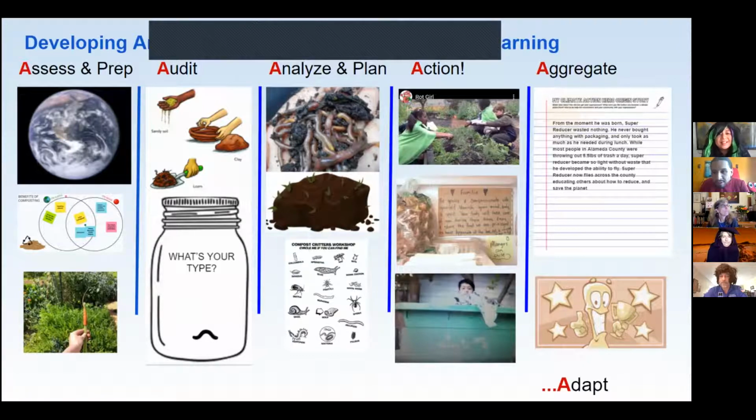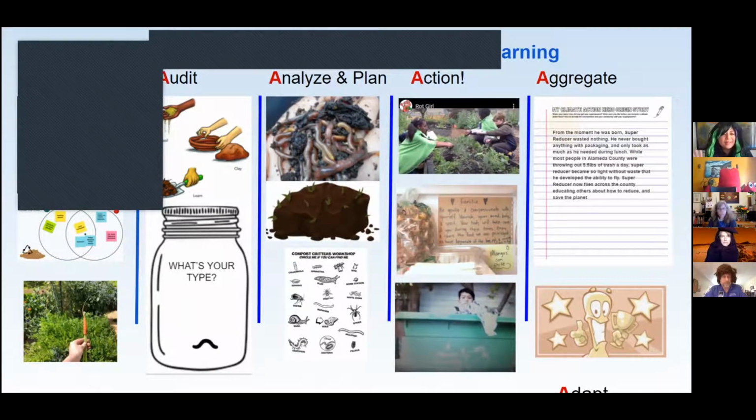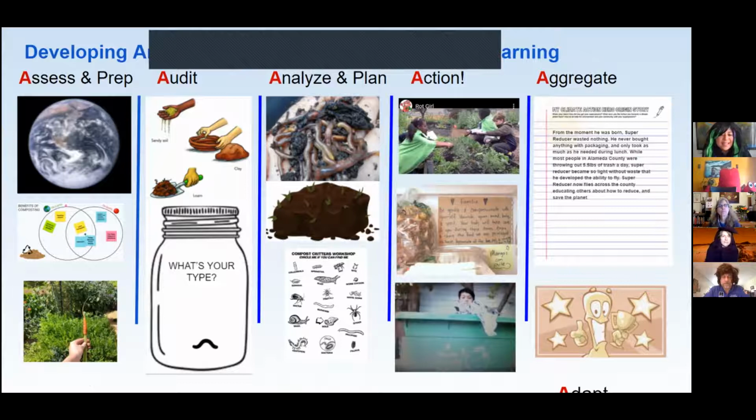So the 6 A's to taking action is a way to develop a personal or collective plan to be a climate action hero at home, at school, or in your community. And really, we're trying to demonstrate today how to go about all these A's. So the first A is assess and prep. What world do you envision and aspire to? What actions could you do to get toward that vision? And what questions do you have?